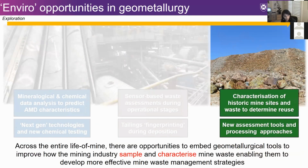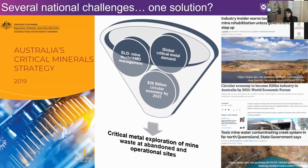So that feels like it was an entire talk in itself, which it was, but there's just a little bit more for anybody who's still hanging in there. Now I'm going to tell you about some of the work we're doing with the GSQ, which is focused on looking at historic mine sites in Queensland. Anyone who was at Digging Deep would have seen me introduce this.